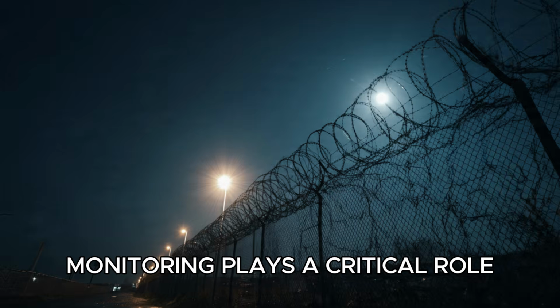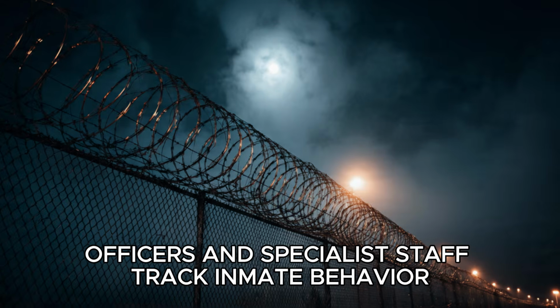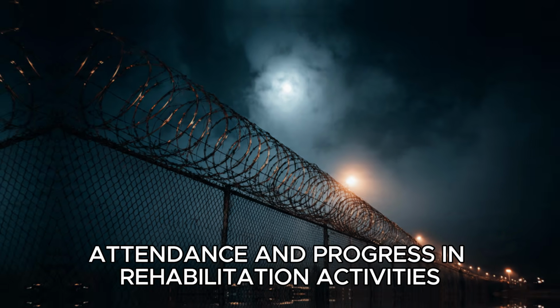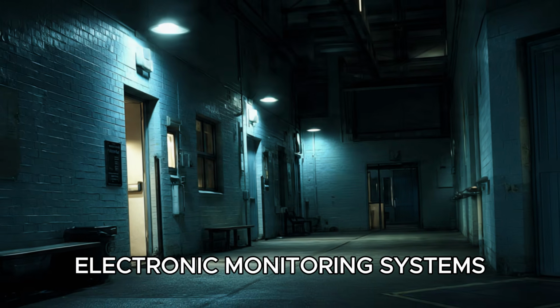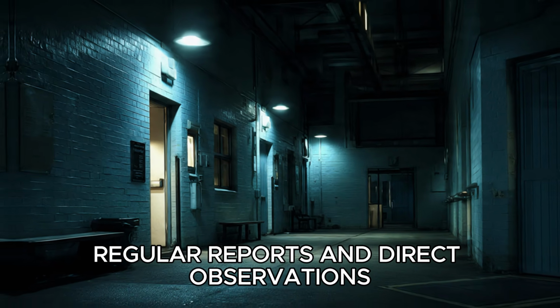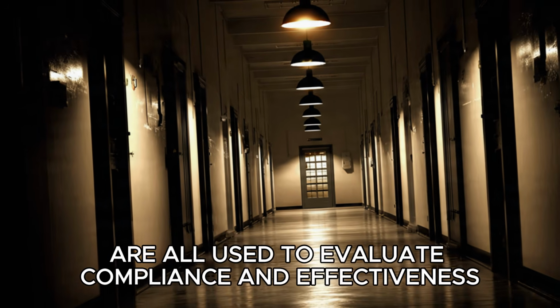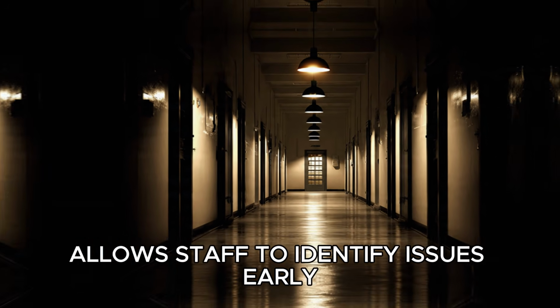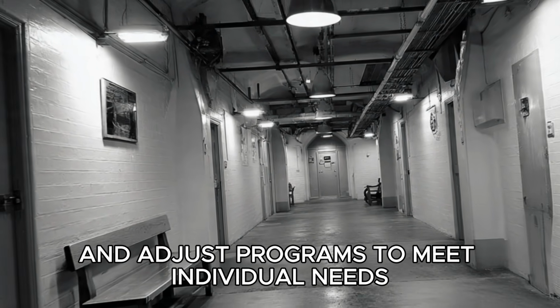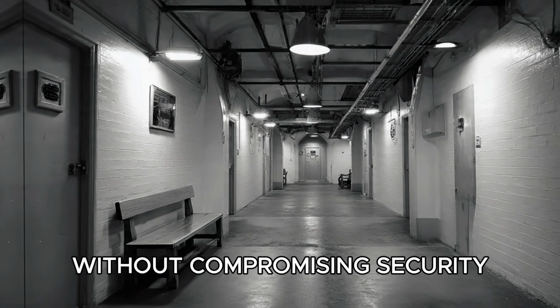Monitoring plays a critical role in supporting these programs. Officers and specialist staff track inmate behavior, attendance, and progress in rehabilitation activities. Electronic monitoring systems, regular reports, and direct observations are all used to evaluate compliance and effectiveness. This continuous oversight allows staff to identify issues early and adjust programs to meet individual needs without compromising security.